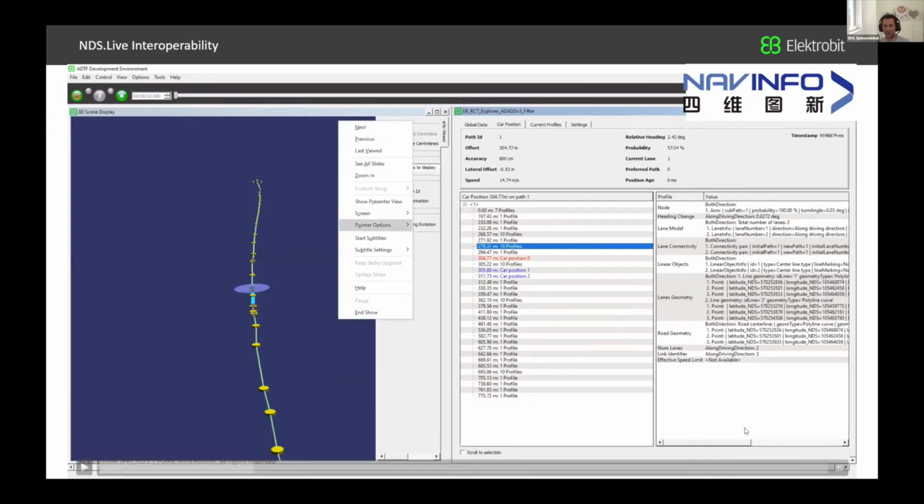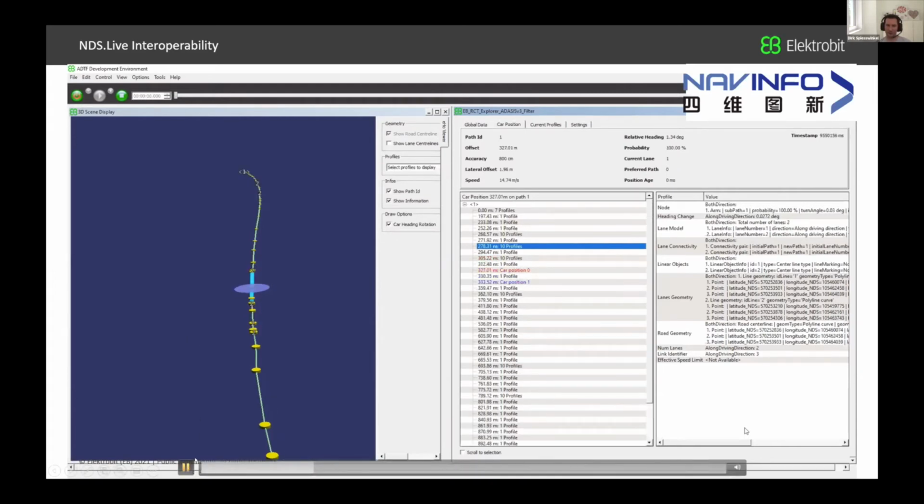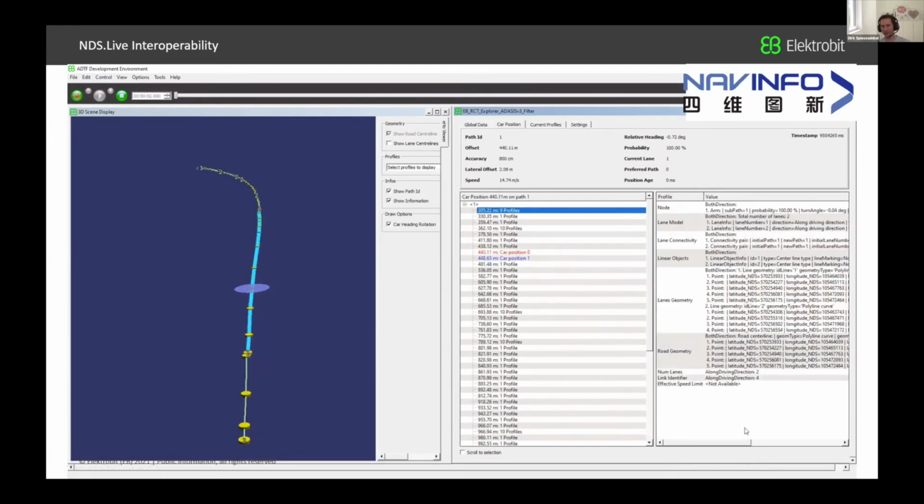But as the backends are just coming up and getting ready, I think this is already quite some progress to make it available end to end, really in a fashion how it would be deployed to a vehicle.